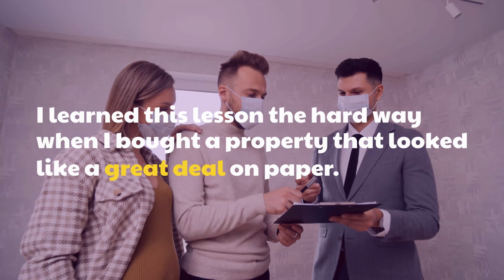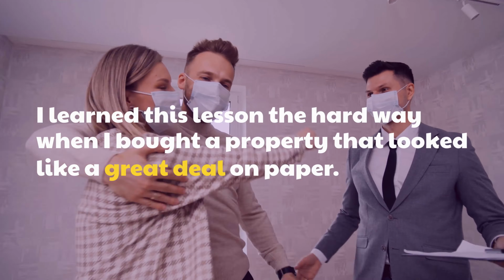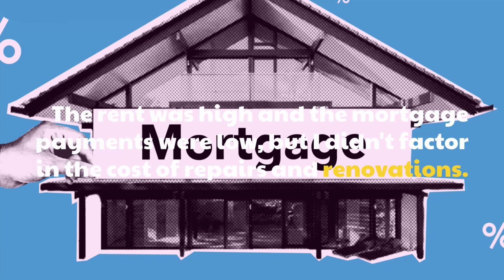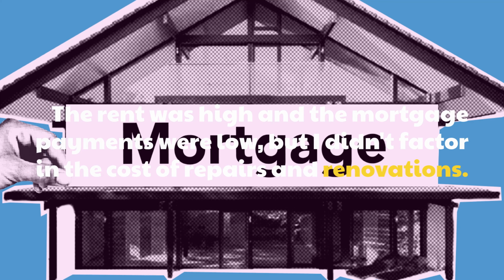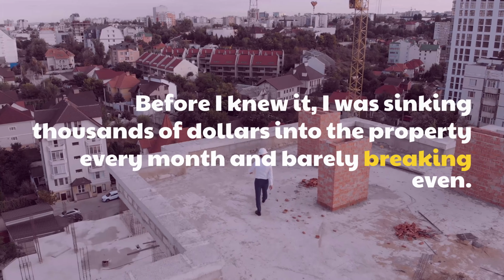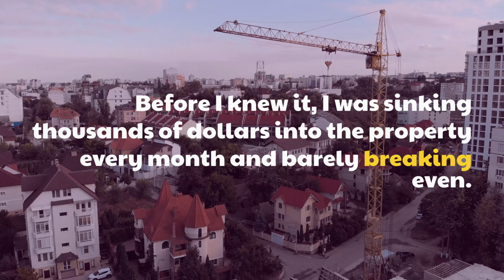I learned this lesson the hard way when I bought a property that looked like a great deal on paper. The rent was high and the mortgage payments were low, but I didn't factor in the cost of repairs and renovations. Before I knew it, I was sinking thousands of dollars into the property every month and barely breaking even.